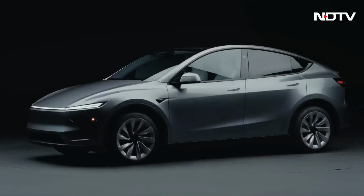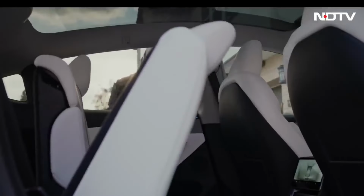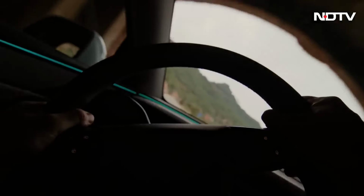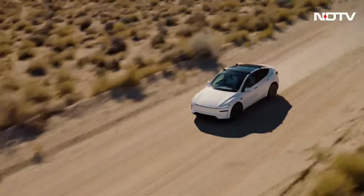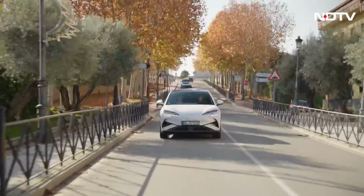All these electric SUVs are evenly matched when it comes to features. Owners can expect premium interior, distinct styling, and good performance. Tesla is launching only the rear-wheel drive option for India. If an all-wheel drive is what you're looking for, the BYD Sea Lion 7 will fit your bill.